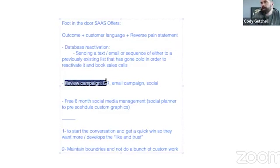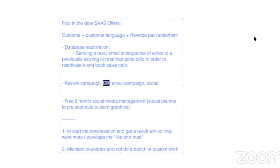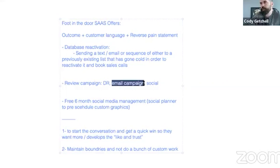A review campaign is the same thing. We're either sending a pre-made database reactivation. Hey, guys, meet out everybody. All right. So this is a pre-written database reactivation campaign, pre-written email campaign or pre-written posts and reach out stuff that you're just sending out.